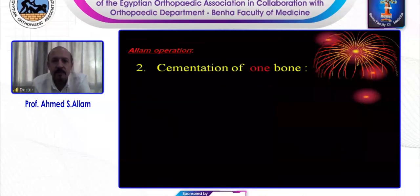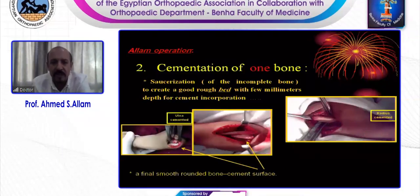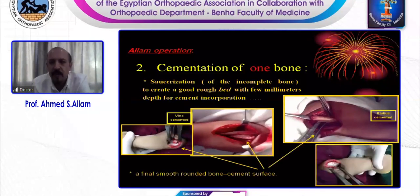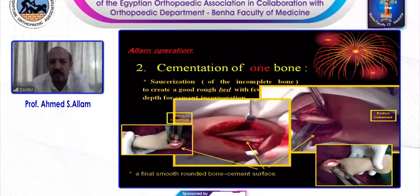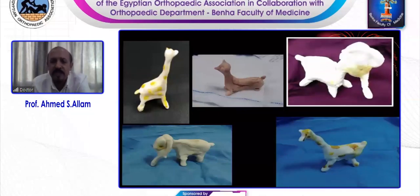Second step is to cement one of these bones. The sacrificed bone, we make it with a good rough bed with a few millimeters depth, with a few drill bits to have good cement incorporation, and the bone is cemented in a way to make it as smooth as possible. In one photo here, the radius is cemented, in the other, the ulna is cemented. Waiting for cement to settle and harden. Of course, we need a very little amount of cement for this technique. The remaining part of cement, we can use it to do something beneficial like this.